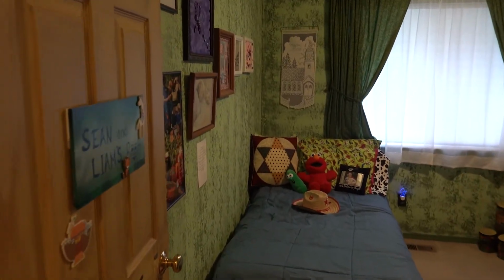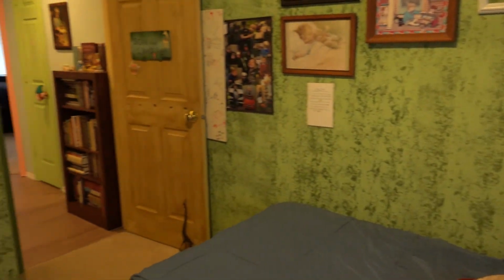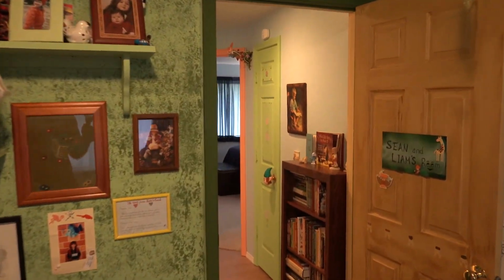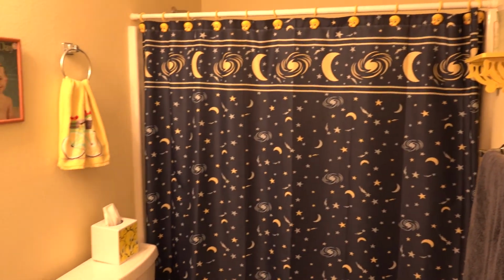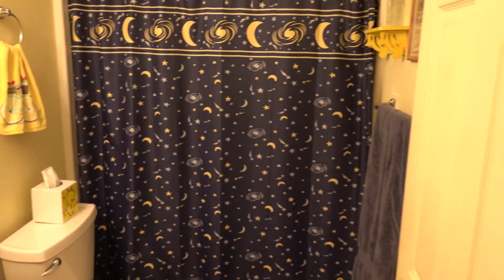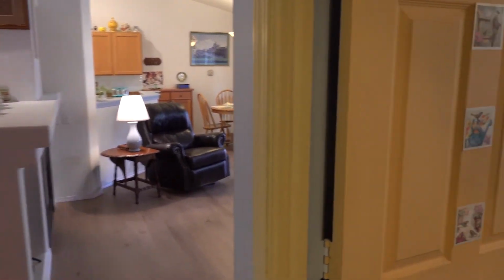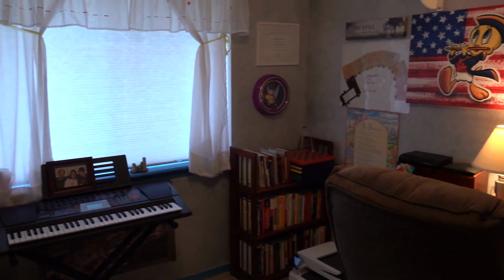One of the 2 guest bedrooms. The hall closet for linens. The guest bathroom with tub shower combination. And newer laminate floors. Those same laminates are in the primary bath as well. And the second guest bedroom, a good sized room, currently being utilized as an office.